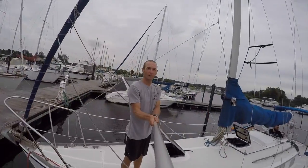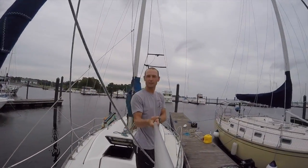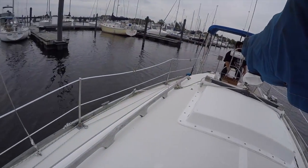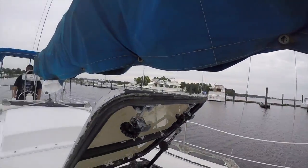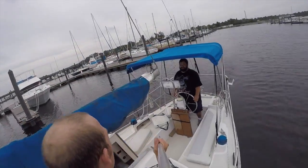So apparently, when there's a storm coming, everybody ties up their boat and gets it ready for the storm. Not Bobby and I. The wind's up, we're going sailing. Everything's better when you leave the dock.